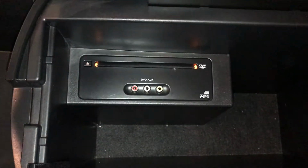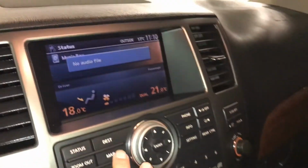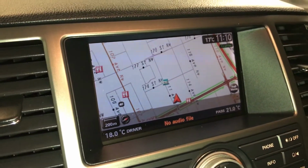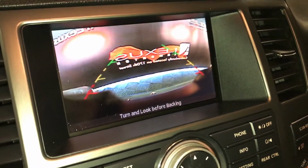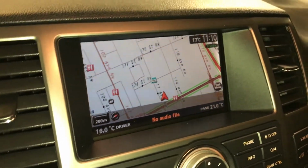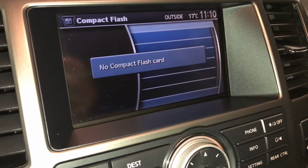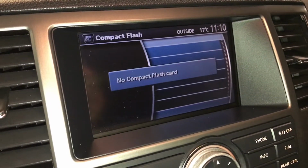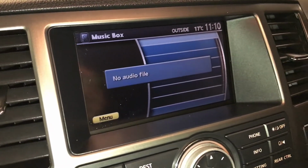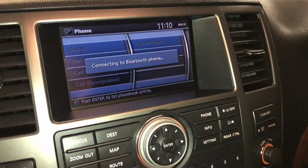Underneath your armrest, DVD player, auxiliary. Display screen houses your navigation system, backup camera, your guidelines. You can hear the audible alert. AM, FM, satellite. DVD, auxiliary, CD. You have a hard disk drive. Bluetooth.